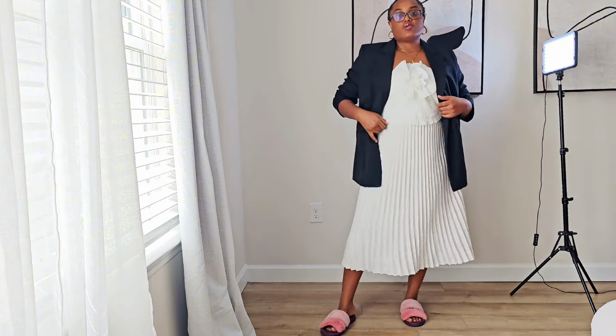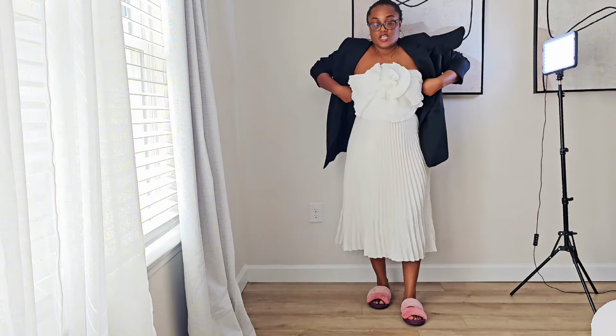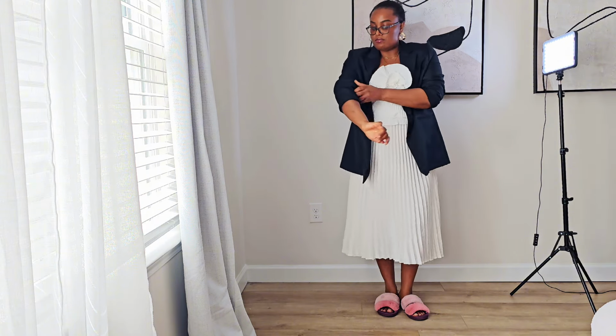I chose to go with the same color as a base, this white sleeveless top from Shein, and this skirt. I've forgotten where I got it from, I think it's from Ross. And this blazer was from H&M. So let me show you how it looks with the sleeves down. Look, that's how it looks. But when you pull it up and you use the hair bands, it just changes the whole look. And see right now, see how it looks.